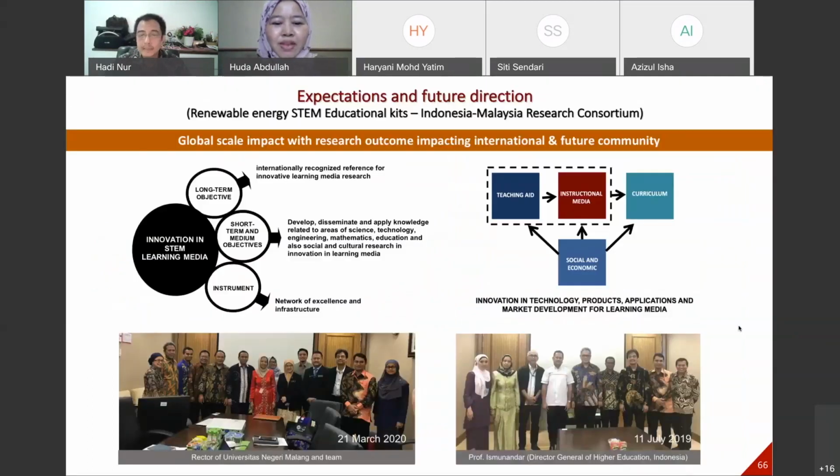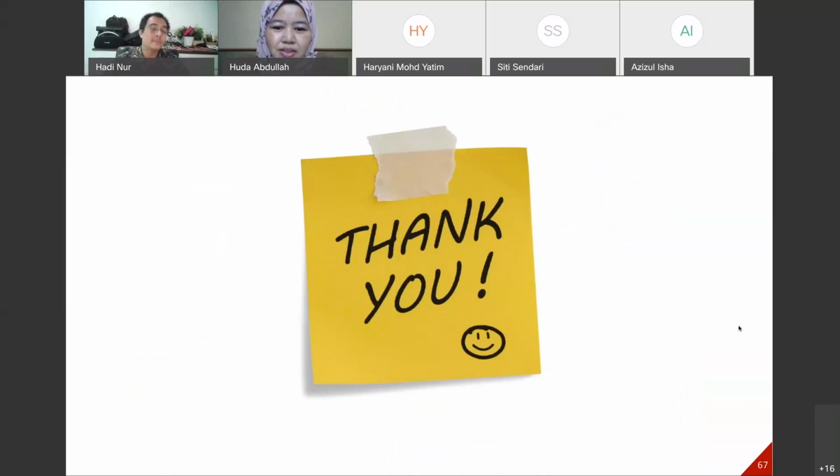That is the expected outcome of this project: the Renewable Energy STEM Educational Kit. We have an impact assessment. I hope that this project will have a global scale impact with research outcomes, impacting the international and future community. The long term objective is to be an internationally recognized reference for innovative learning media. The short and medium term objectives are to develop, disseminate, and apply knowledge, and so on. This is also an instrument for a network of excellent infrastructure. We already have discussions G2G on how to make this project a big project under the umbrella of the Indonesia-Malaysia Research Institute. Okay, thank you very much.